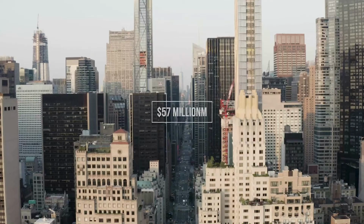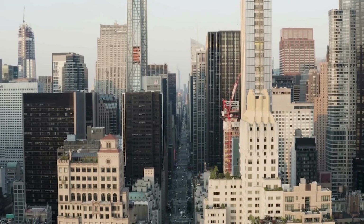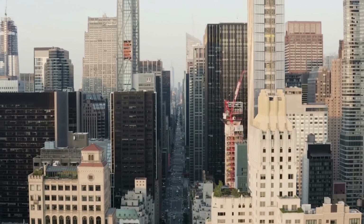So there you have it, the skyscrapers and penthouses that the billionaires of the world call home.